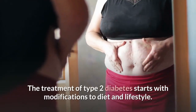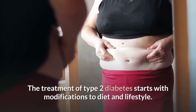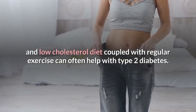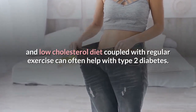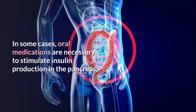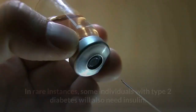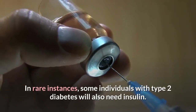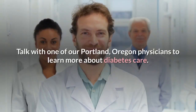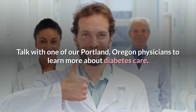The treatment of type 2 diabetes starts with modifications to diet and lifestyle. Having a healthy, low-fat and low-cholesterol diet coupled with regular exercise can often help with type 2 diabetes. In some cases, oral medications are necessary to stimulate insulin production in the pancreas. In rare instances, some individuals with type 2 diabetes will also need insulin. Talk with one of our Portland, Oregon physicians to learn more about diabetes care.